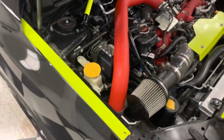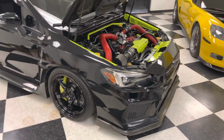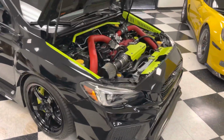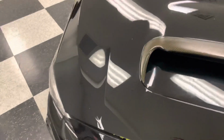And it is a Cobb high flow catted downpipe as well. It will pass Arizona emissions, however, it's not required yet on this car. It is lowered on Tein coilovers. It rides really well, and it's got a beautiful stance to it. I'll shut the hood a little bit.